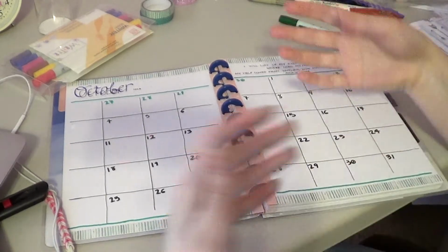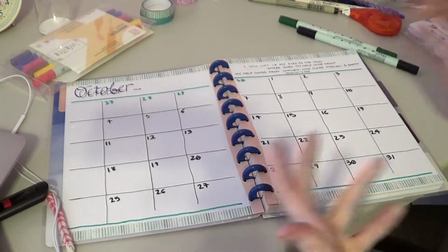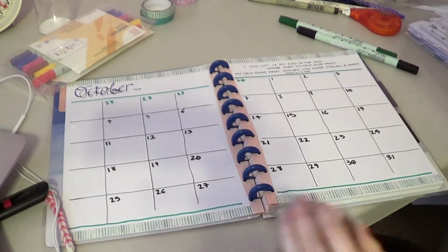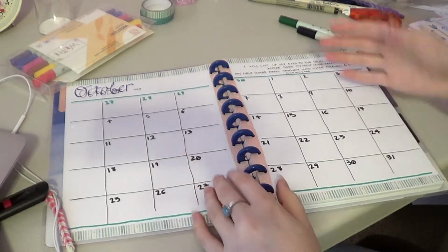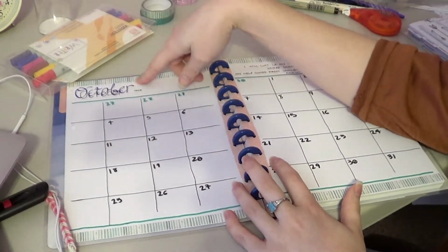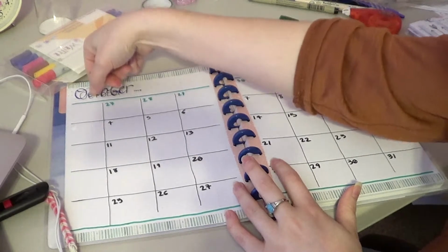I just wanted to show you my October month spread. I'm actually very pleased with this. I love the way the washi tape looks. I love how when you put it on, it's so papery and thin that it just looks like it was always there. At first I didn't like the purple lettering for the word October, but then I created some little black thin letters. I don't know if you can see in the corner, and then I liked how it looked.